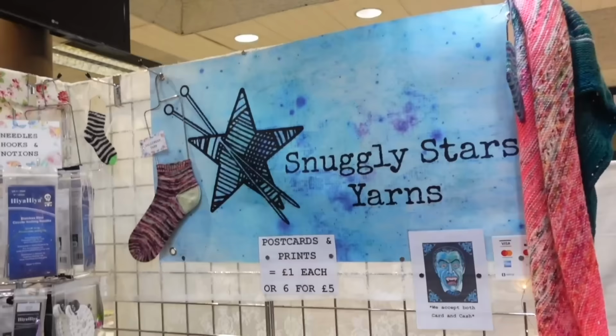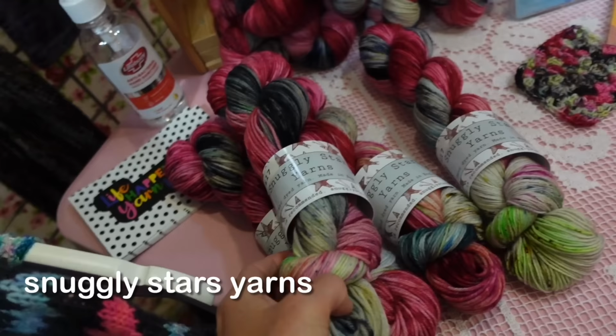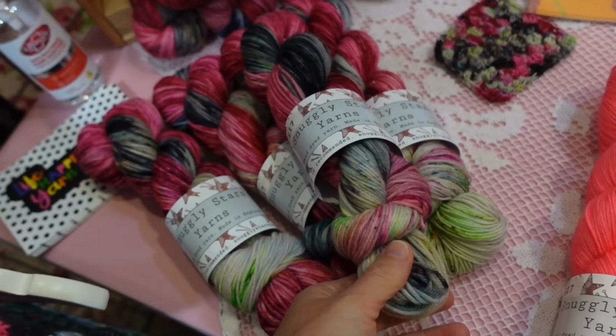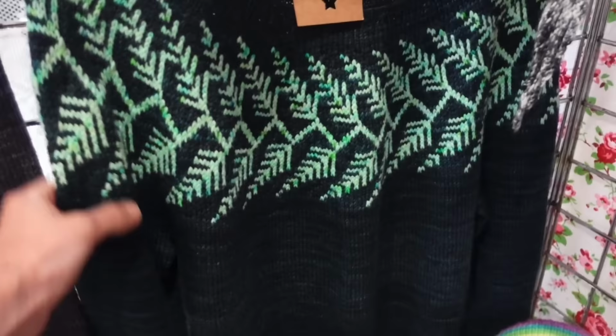Snuggly Stars Yarns. I was really looking forward to visiting this store. I follow Gemma on Instagram and she does the most gorgeous hand-dyed yarns, and she also sells pins and notions and all kinds of lovely crafty treasures. This is a Jennifer Steingass pattern. It just looks lovely with that variegated yarn in the fern colourwork there.